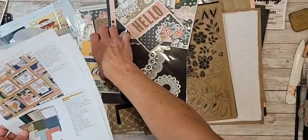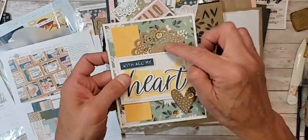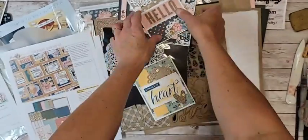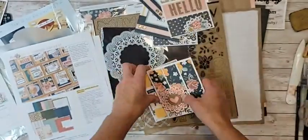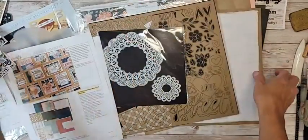So that's the card. And you can see we use the doilies sometimes in half. Where's the other one? Sometimes as a whole. Okay. And so it was kind of fun to use that in the card kit as well.